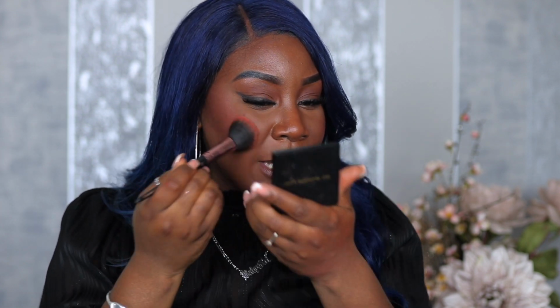Literally, it just melts. When I applied this, I was just like, is this real? It literally just melts. You can't see any powder residue on there. Do you see that shade? It's just amazing, and it just melts. Now, I'm expecting that for the price of what it is.